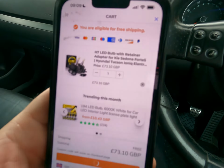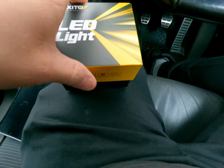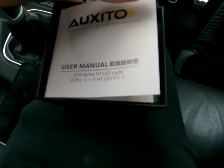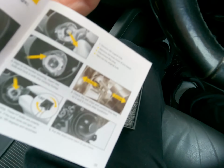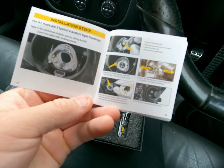So let's get to the review. I've just had to crack the box because trying to open this one-handed is just near impossible. So in the box you've got your user manual. I suggest, if you don't know what you're doing and how to change your bulbs, I would most definitely read through this.